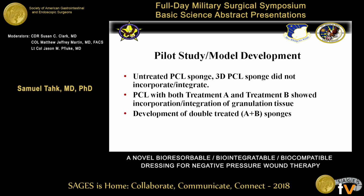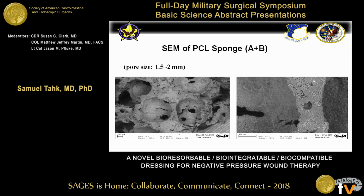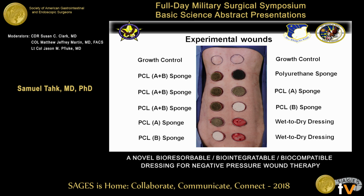So this gave us great hope that this was efficacious, and we continued on with our main study, which used 6 different swine. We also tried a different method where we tried double treatment using both A and B to see if that would increase the incorporation of the sponges. This is just a scanning electron microscope of the double treated, which once again didn't change our pore structure.